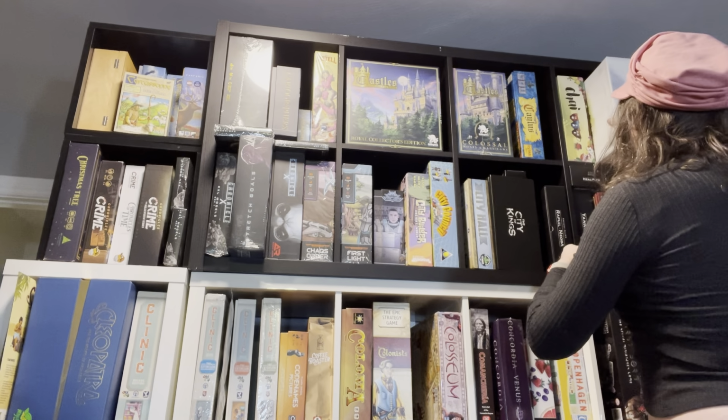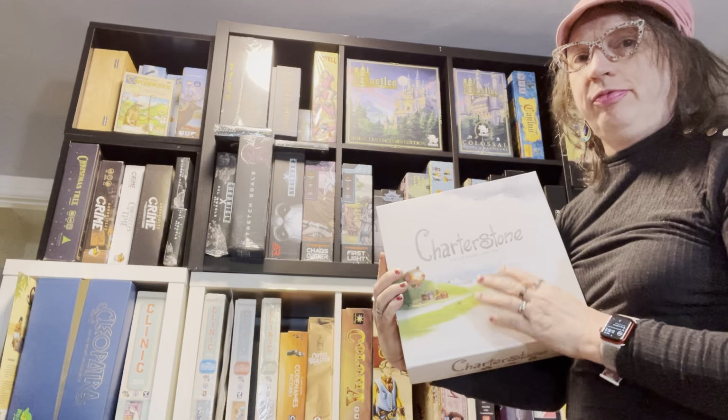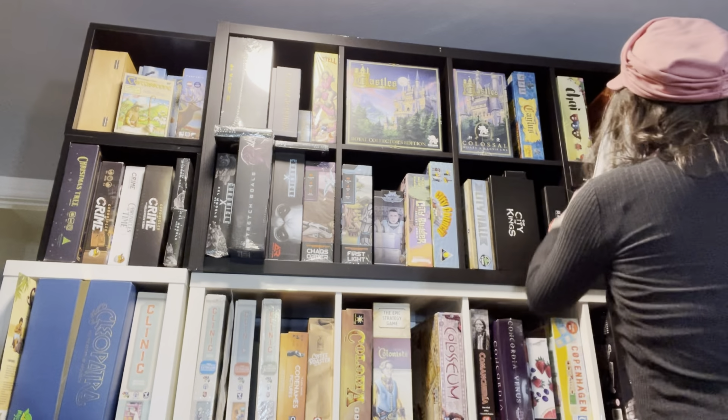And then we had a real blast playing through Charterstone, which is a legacy game from Stonemaier Games. Really good fun. Really enjoyed this one. Yes, we did. Naming all the different things, and so on and so forth.